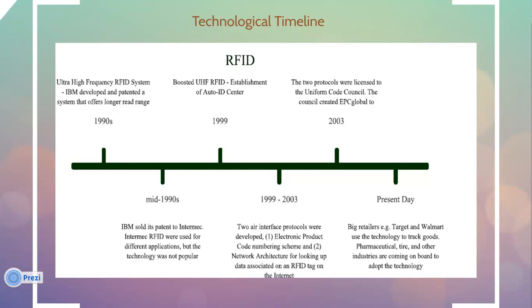So if we were to fast forward to present day, big retailers such as Target, Walmart, even pharmaceutical companies, tire and other industries, they are combining EPC as well as RFID technology to be able to track goods in their supply chain.